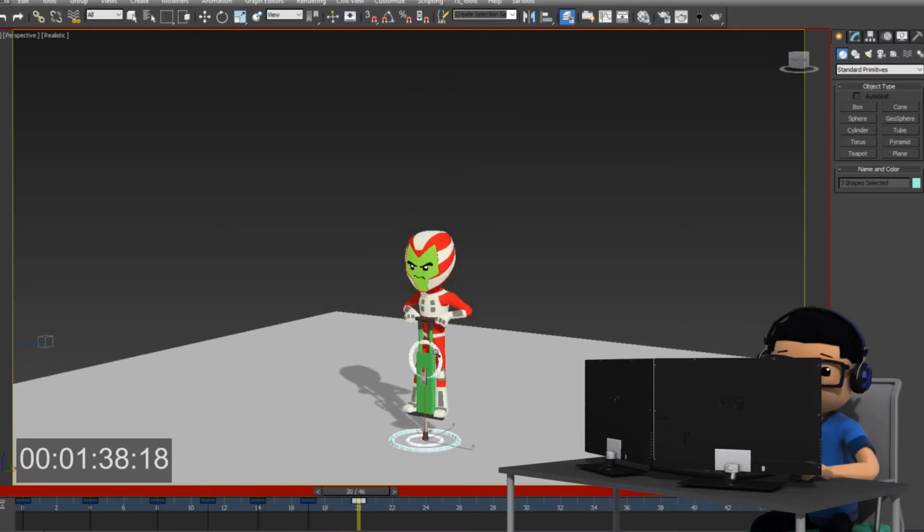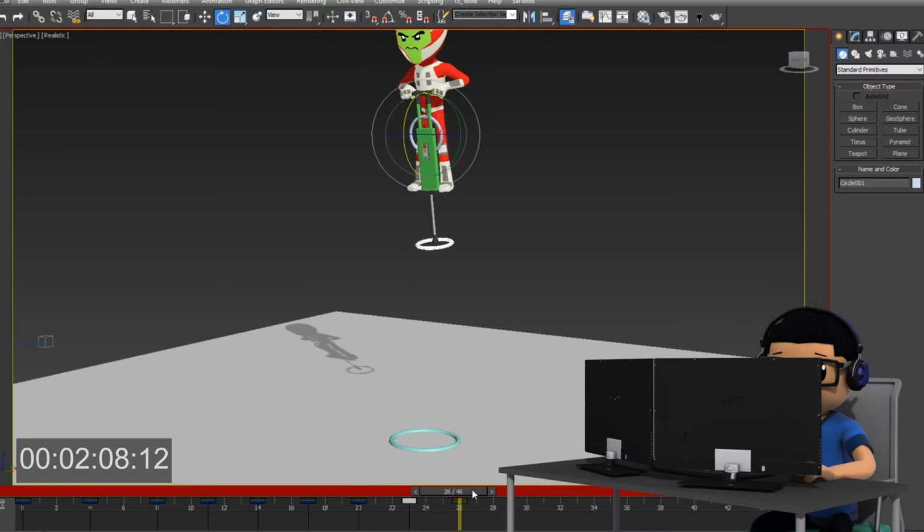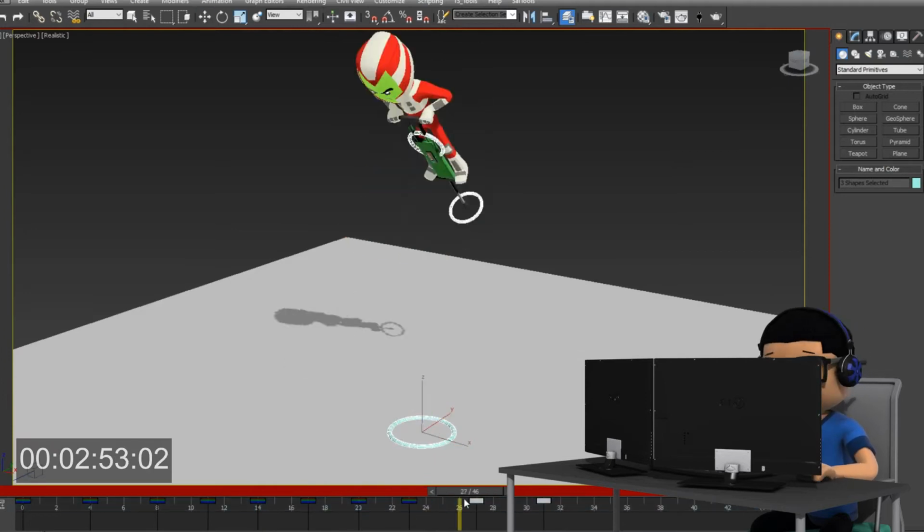I started off by creating all the main keyframes for the pogo stick. I'm adding the keyframes for the up and down motion and the backflip of the pogo stick. I had to add the backflip. It makes the animation more interesting and challenging.